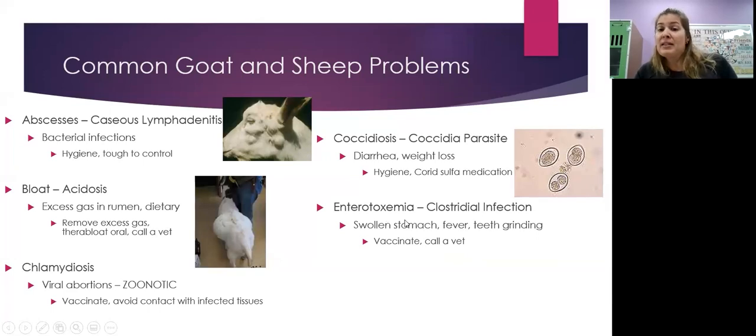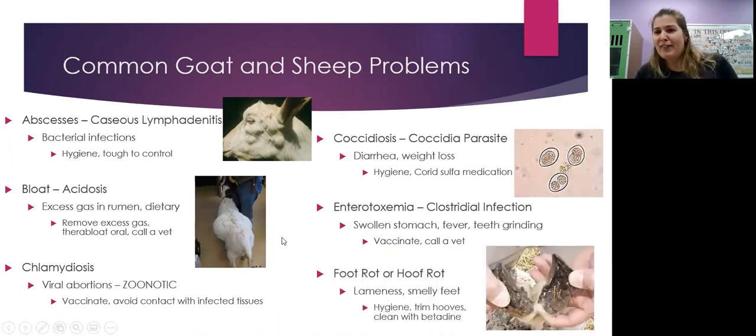Again, I have seen this cause death in not only sheep and goats, but also in cattle as well. So it mainly happens to the young ones, to the babies. It can happen to everybody. It's worse in babies. So watch this: swollen stomach, fever, teeth grinding. Definitely vaccinate. A lot of these you're going to see is call a vet, call a vet, call a vet.